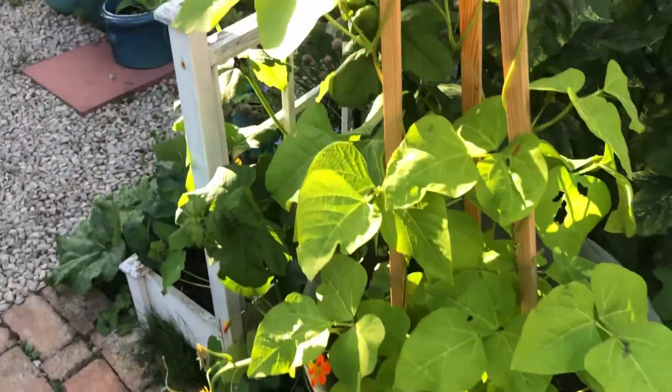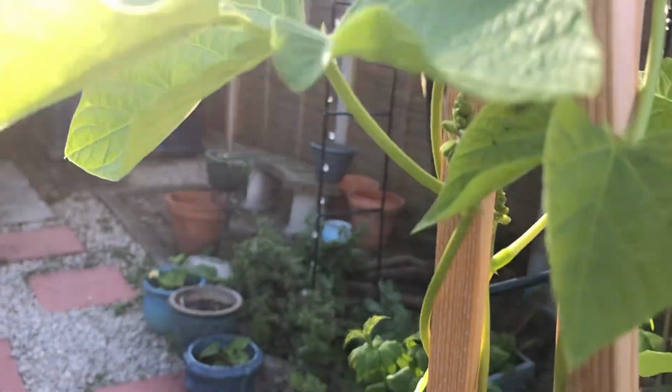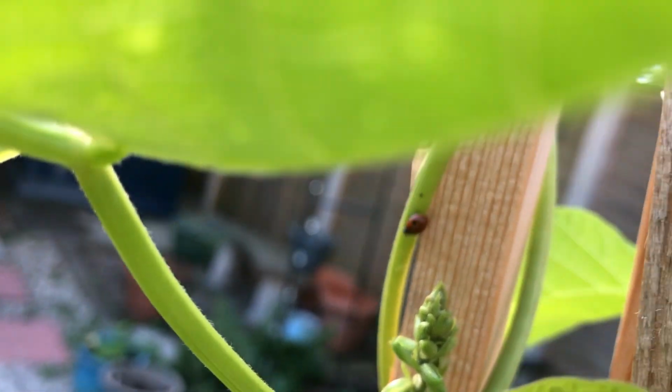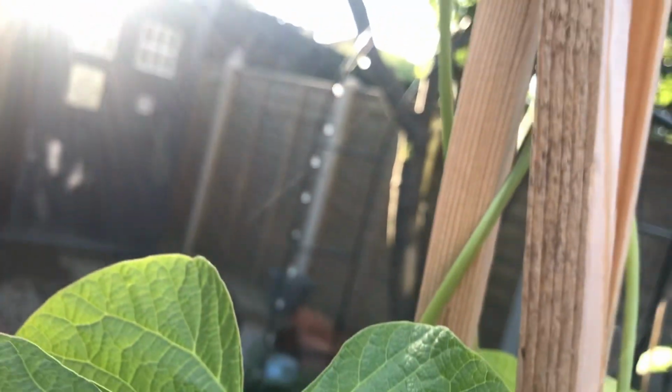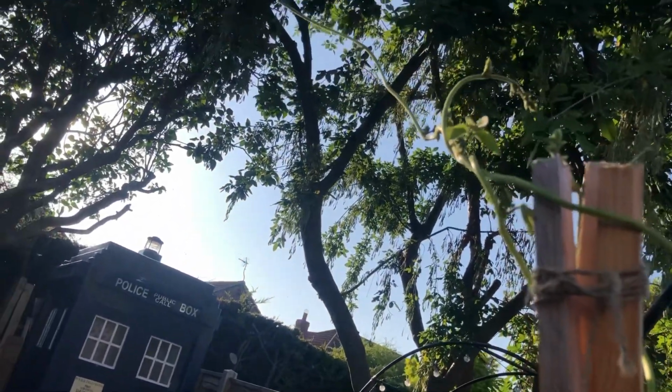These are my carnival runner beans, which are like a salmon pink colour, and they've just begun to flower, so we shall see how we get on with those. They've got really tall though, but I've seen 5 ladybirds in this garden. There's one for you, 1 with 2 spots and 4 with 5 spots, so that's nice.